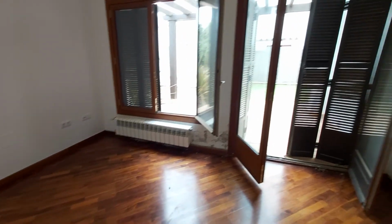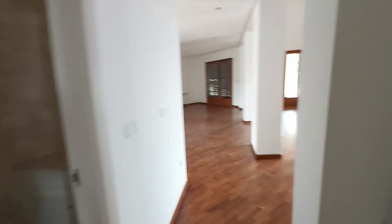This house stands on a 1200 meter plot. Esta casa está en una parcela de 1200 metros. Y la casa tiene construido más de 300 metros. And the house is over 300 square meters constructed. So everything is big. Así que todo es grande.